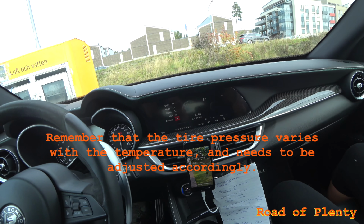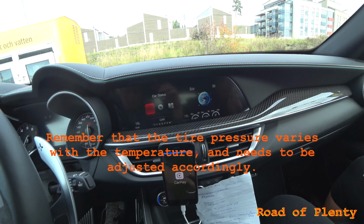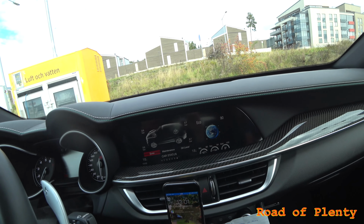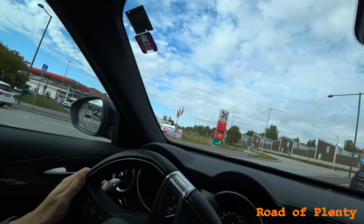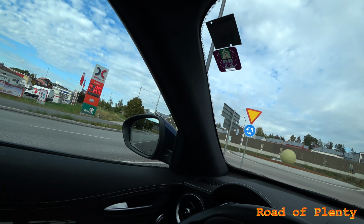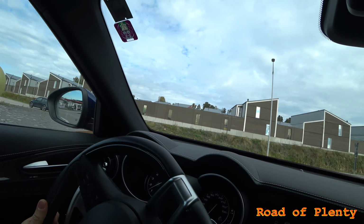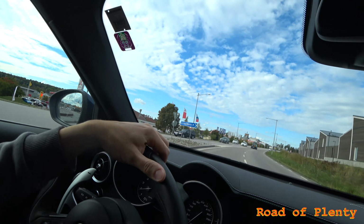Okay, let's see. Now it usually takes a little while for the tire pressure monitoring to update. But the most important thing you can do to save fuel is to actually get to know your car. Now, getting to know your car, with that I mean knowing when it actually is consuming and when it's not consuming so much.